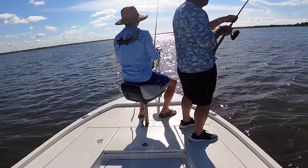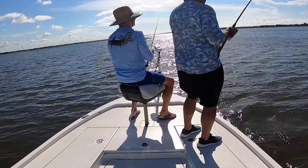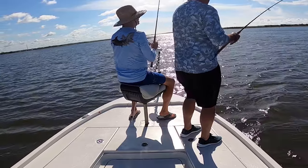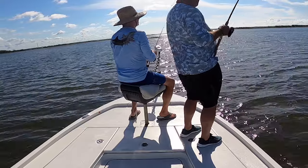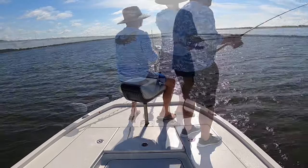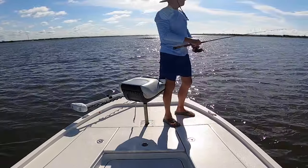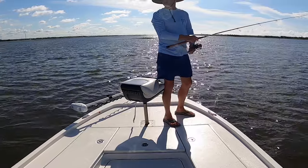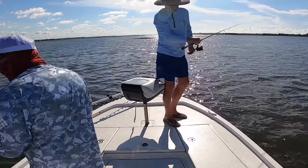I told you the other day that between those two oyster beds, but the tides really receded out, so hopefully they dropped down through this deep water. Once we found the school of redfish, it was easy. All we had to do was just cast over into that group, and we were getting hits. He goes that way. Right now, there you go. 27 inch. That's a 26 and a half inch.